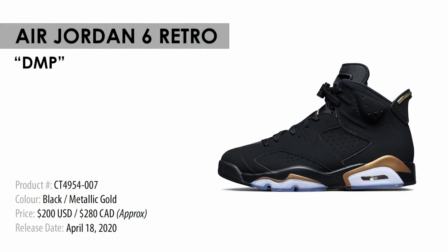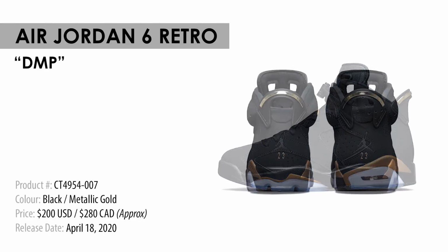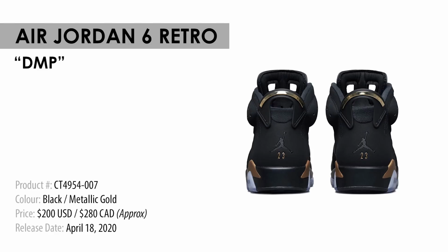Dropping on April 18th, we have a shoe that I previously referenced in my part 1 video. That is the Air Jordan 6 DMP. I'm not going to go into too much detail about this shoe because I talked about it earlier, but this is a beautiful colorway and arguably one of the greatest Jordan packs of all time. There's been so many delays with the release date of this shoe, but it looks like finally they're set to drop April 18th.